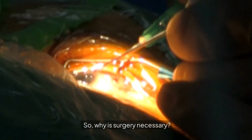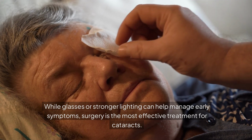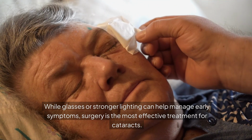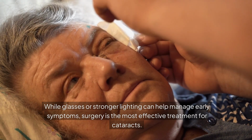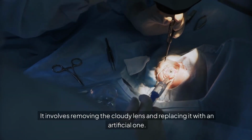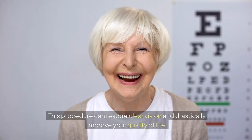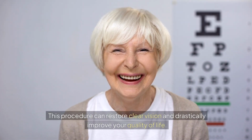Why surgery? So why is surgery necessary? While glasses or stronger lighting can help manage early symptoms, surgery is the most effective treatment for cataracts. It involves removing the cloudy lens and replacing it with an artificial one. This procedure can restore clear vision and drastically improve your quality of life.